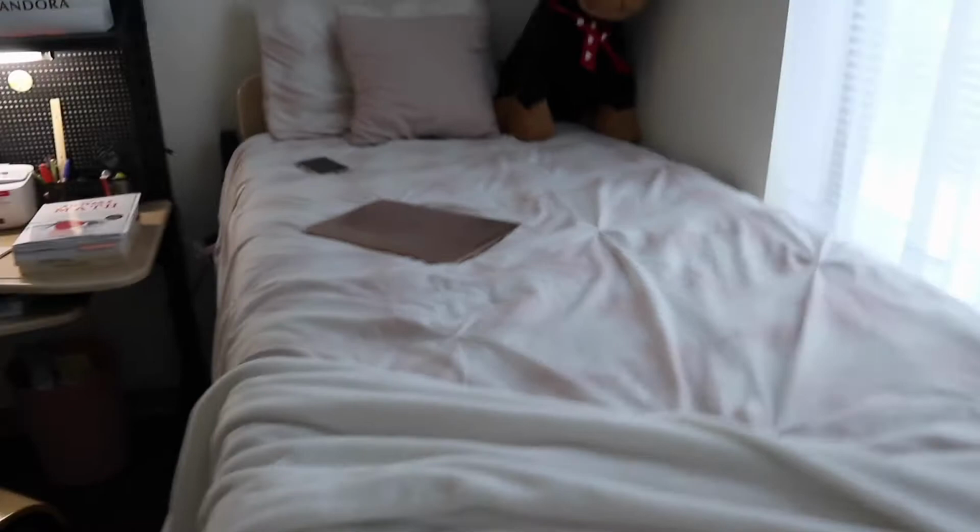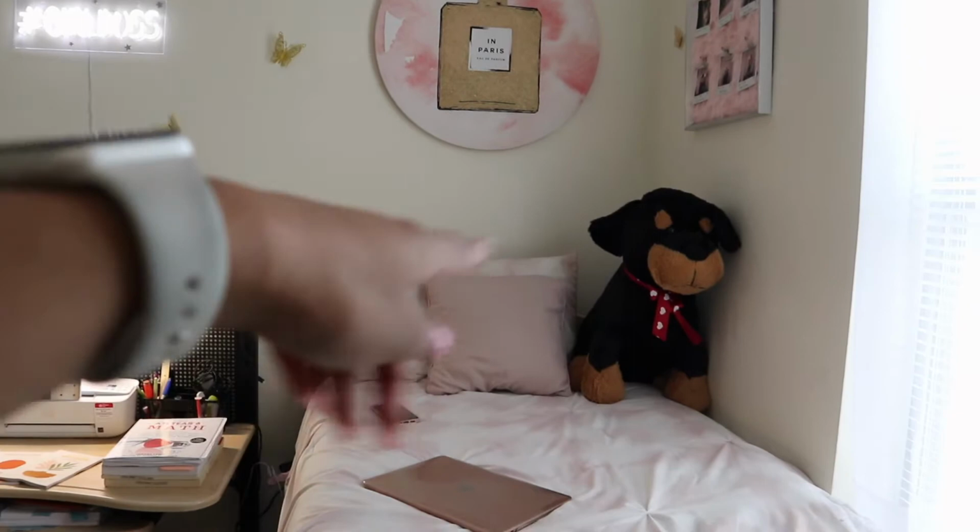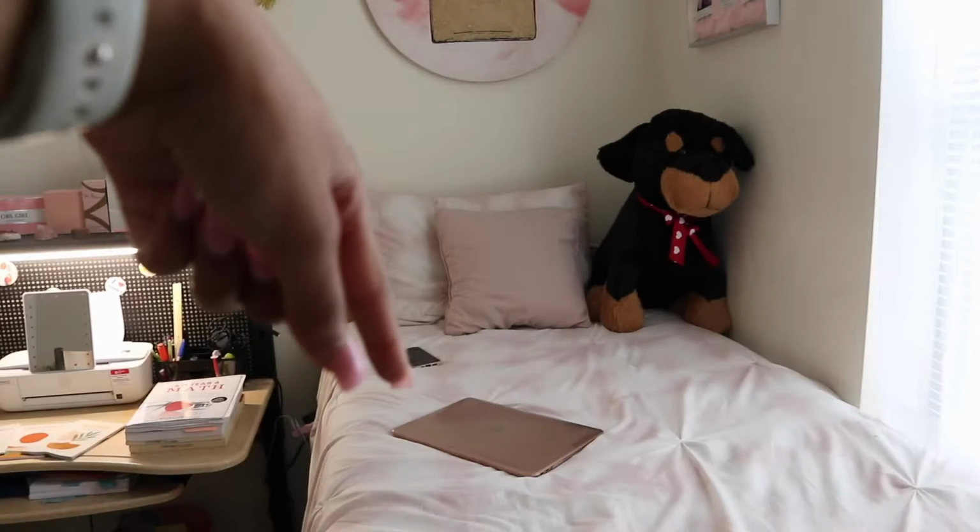And this is my bed. Notice that the print of my bed matches that. Like, this is tie-dye and that's tie-dye. So I think I bought this first. And I saw that in the store, I was like, that matches, gotta get it. My throw blanket that goes with it. And then my laptop. And this is the view at my room. It's really nothing. I just have these sheer curtains on it. I thought it was really cute.